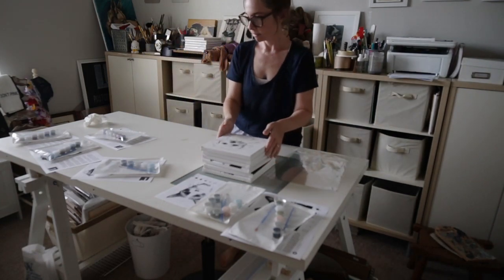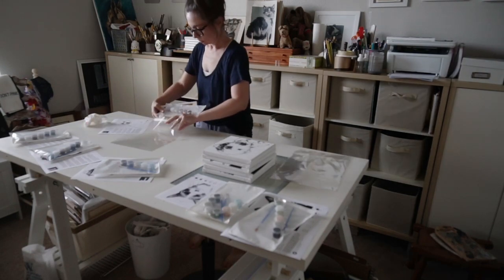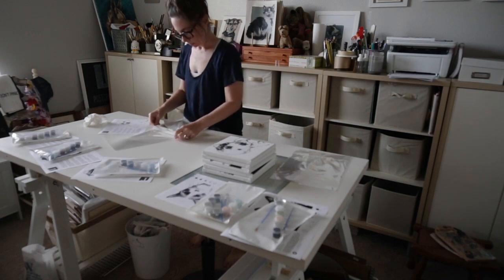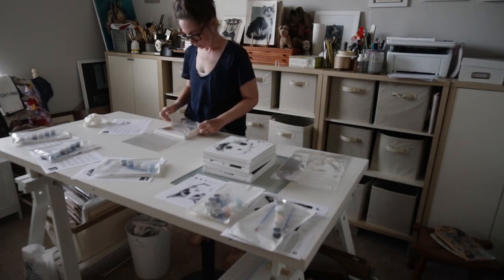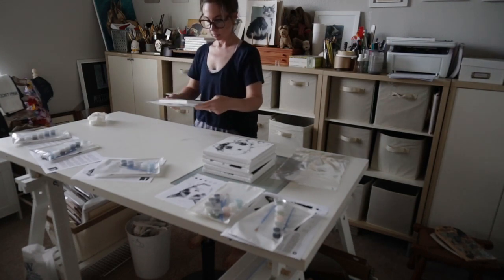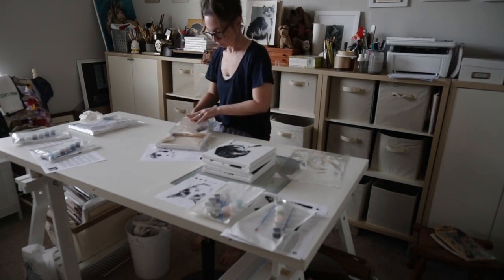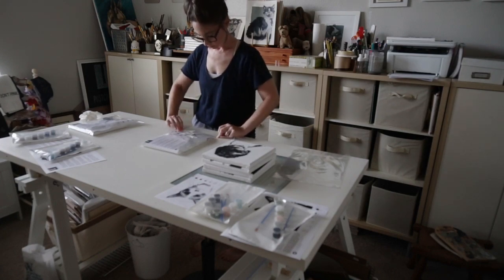So it gets a little overwhelming. So I try to stay motivated, and I try to get as much as I can done every day. And I actually have been getting up really, really early in the morning and get as much done as I possibly can. One of the things that I can do early in the morning is just pack up kits. And this is one of my favorite things to do, actually.